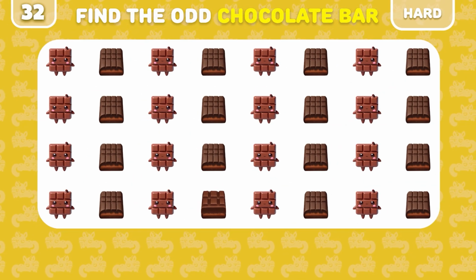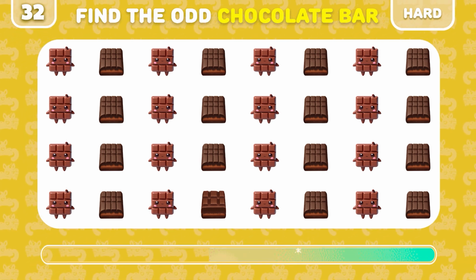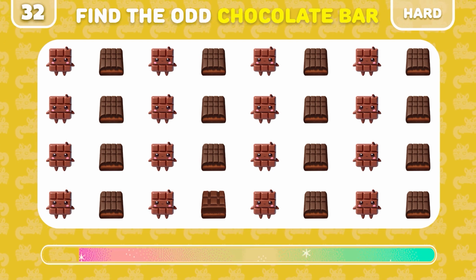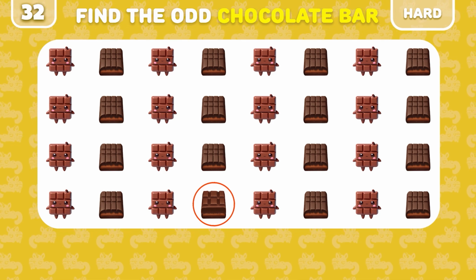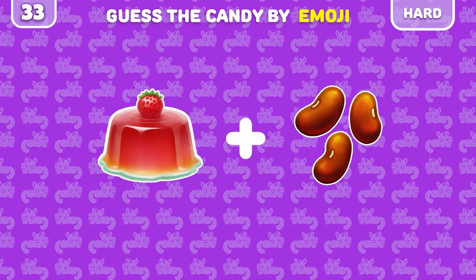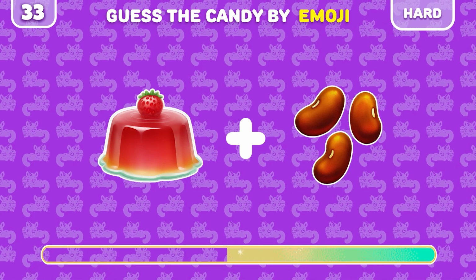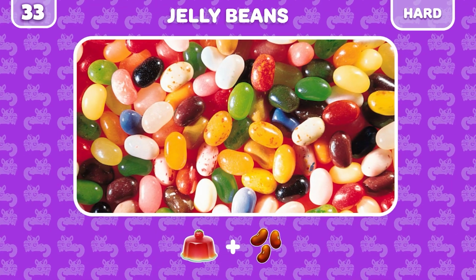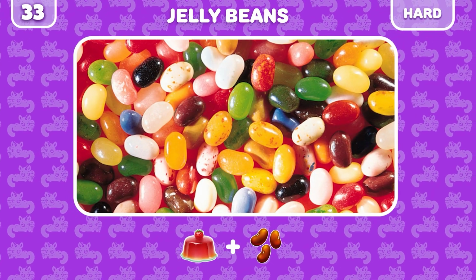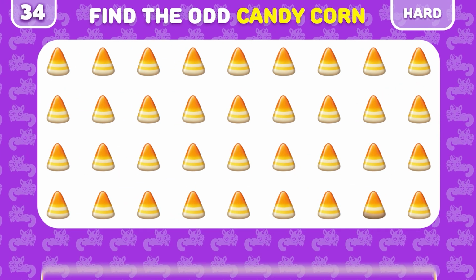Here is the hard one. Focus on this board and find the oddest chocolate bar. Can you guess the food by the emoji? Jelly beans. Can you recognize the odd candy corn?